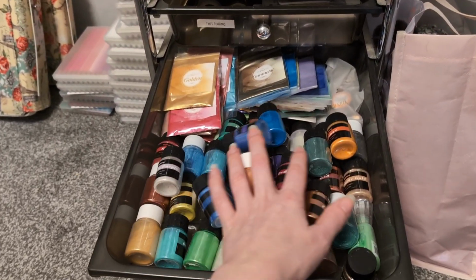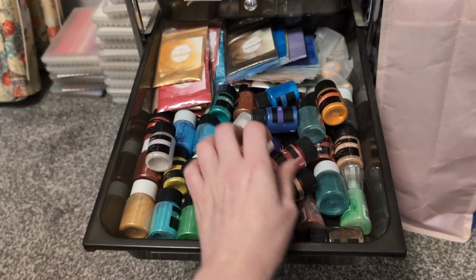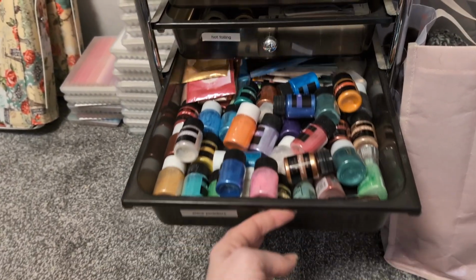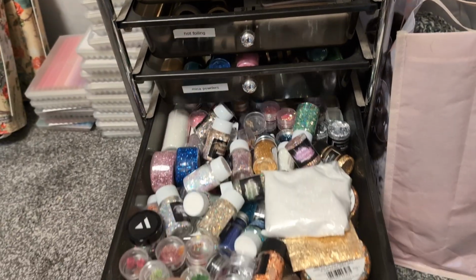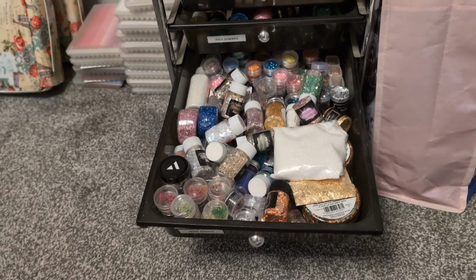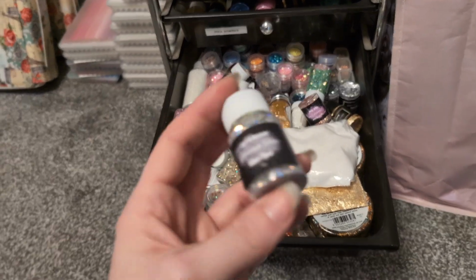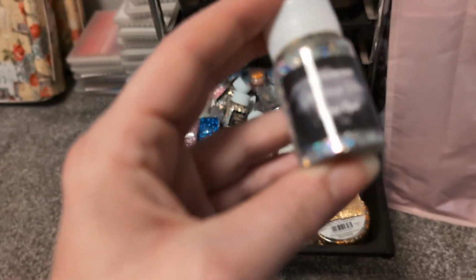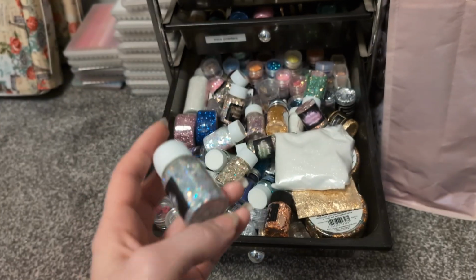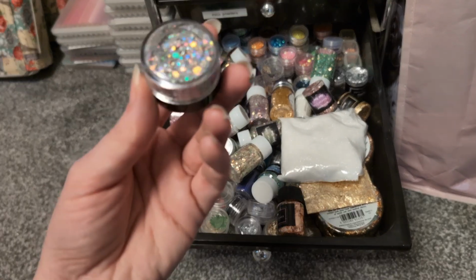Mica powders. I've always been mica mad, and this is working out quite well because these are super useful for everything. So I've got lots of those in lots of fun colours. Underneath there is, I've had this drawer here for probably about 15 years just sat because it's glitter and I don't use glitter, but I don't want to chuck it in the bin either, so it just kind of sits.